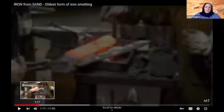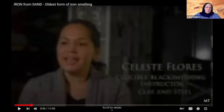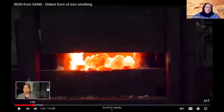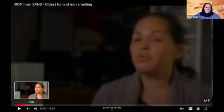Okay, hold on one second. That actually advanced a little bit too far. This is her talking about the first ways of iron being discovered. Ornamental ironwork called Clay and Steel. Sorry for the glitch here. The reason this is happening is because there was a set of advertisements here.